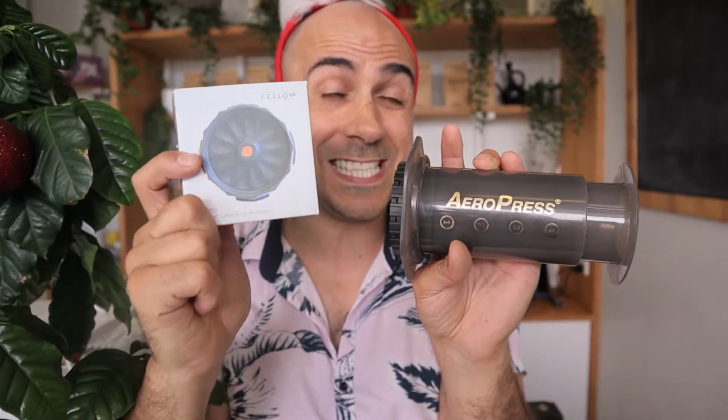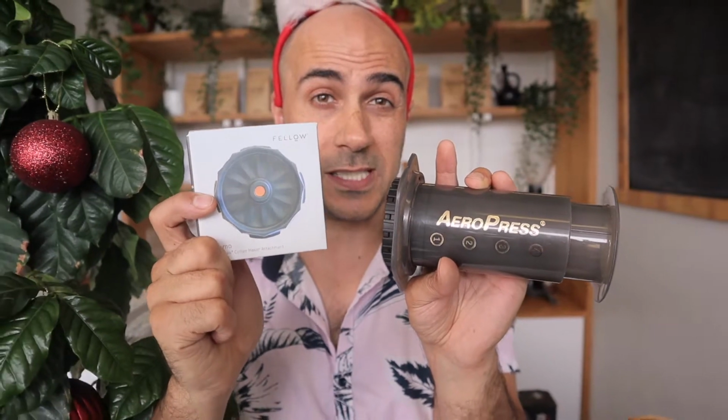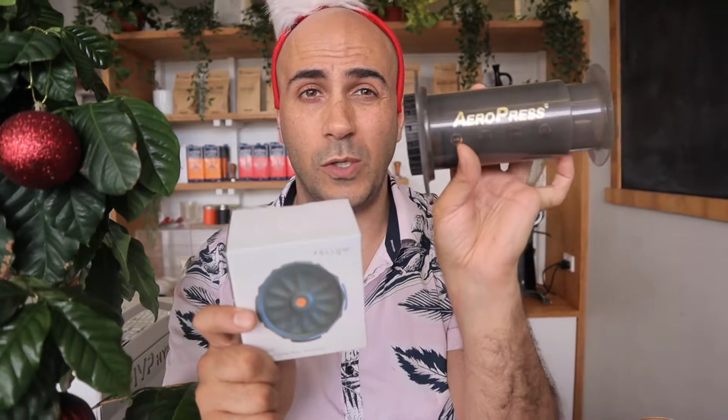Now it comes with a bunch of attachments, such as the Fellow Prismo, which almost makes it exactly like an espresso drink itself. So all you need again is some hot water and coffee grounds, and you can make yourself a beautiful long black or short black coffee.